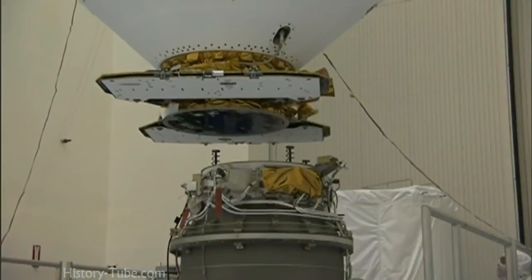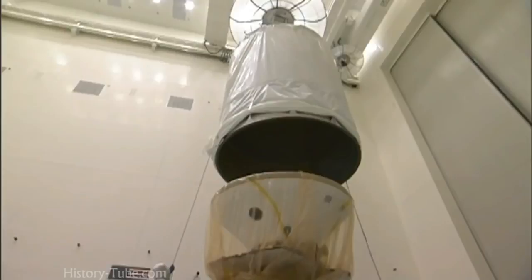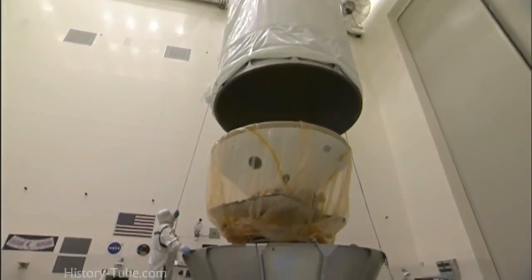This phase of the mission is basically the final checkouts and closeouts of the vehicle in preparation to make it to the third stage and to transport it out to the pad and get it stacked on a rocket and, of course, get it launched.